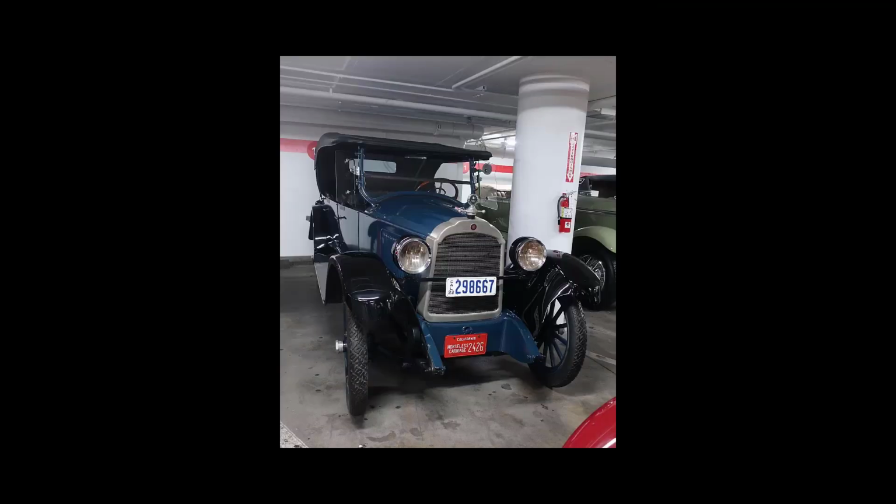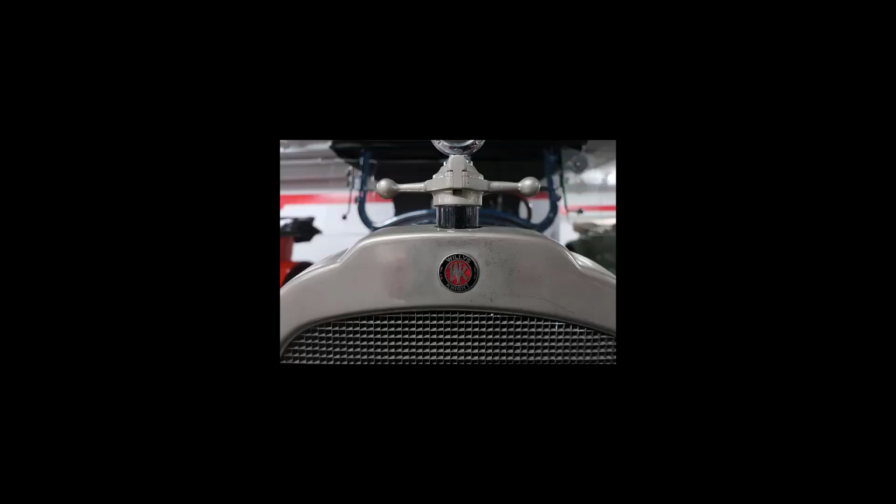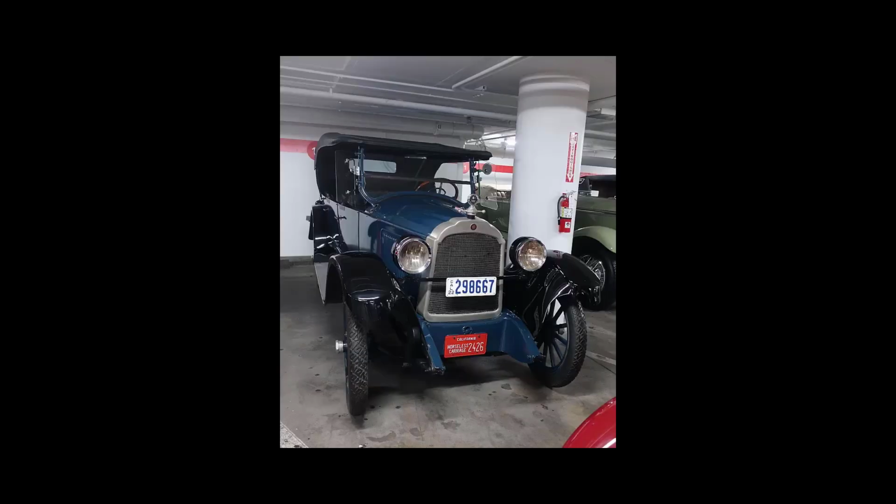With this blue two-row seat vehicle, we're using a combination of the license plate, which says 22, so it's a 1922, and on the radiator, it says Willys-Knight, and the research confirms that we've got a 1922 Willys-Knight.